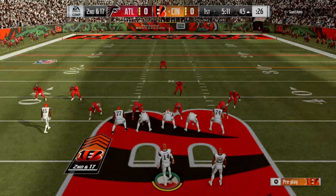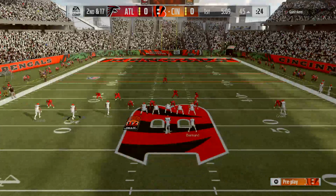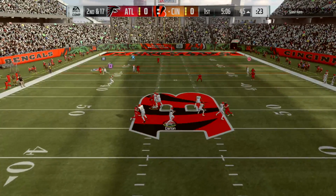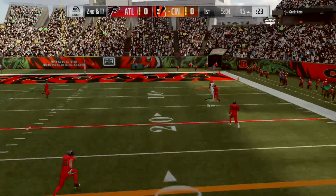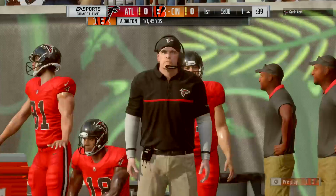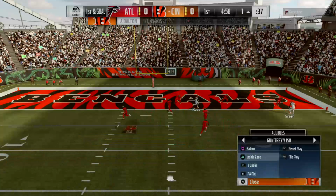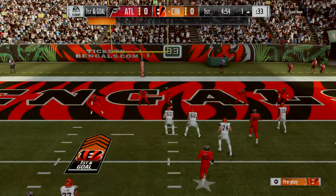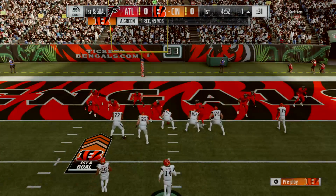Here you go. From the gun, Dalton looks to throw. He's going to air it out deep for Green. And this is caught inside the 5. A big play. Dalton to his favorite receiver, Green. 45 yards. That's a big-time pitch and catch right there.